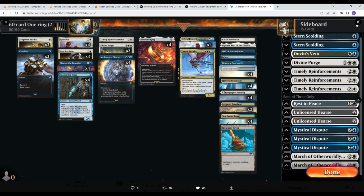Snapcasters, Reprieves, so some tempo elements, only a couple of Fairies. So a little bit more on the tempo-y style, but an interesting build nonetheless. A Reliquary Tower in there is an interesting inclusion in the mana base. In your sideboard, you've got Stern Scolding, which is a one-mana counterspell for CMC 2 or less. Just some counters, another Purge, Timely Reinforcement, which gains you a bunch of life and gives you some creatures, some graveyard hate between Rest in Peace and Hearse, some more counters, and then March as a general catch-all removal.